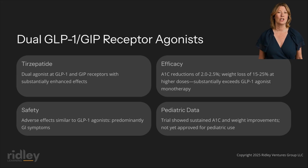Let's now discuss dual GLP-1 and GIP receptor agonists. Tirzepatide represents a novel therapeutic approach combining agonism at both GLP-1 and glucose-dependent insulinotropic polypeptide, or GIP, receptors, achieving unprecedented efficacy for both glycemic control and weight reduction. GIP, like GLP-1, is an incretin hormone that potentiates glucose-stimulated insulin secretion, but also appears to enhance the weight loss effects of GLP-1 receptor agonism through mechanisms that remain under investigation.